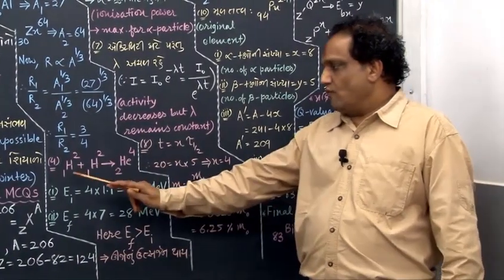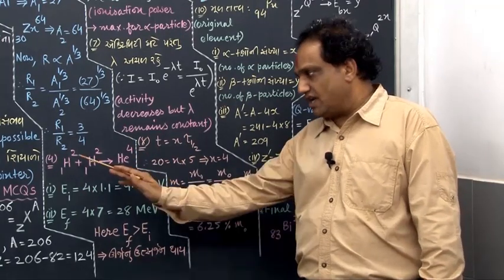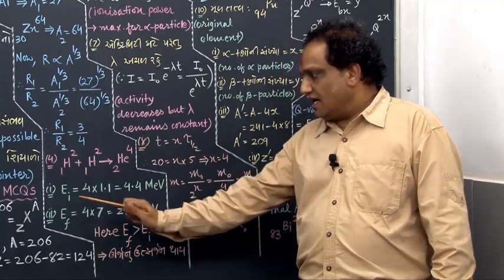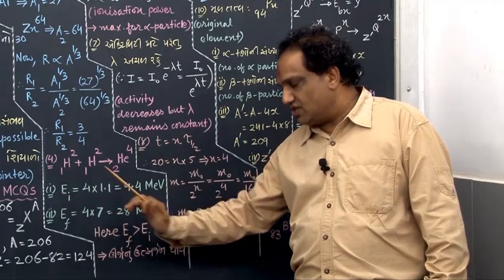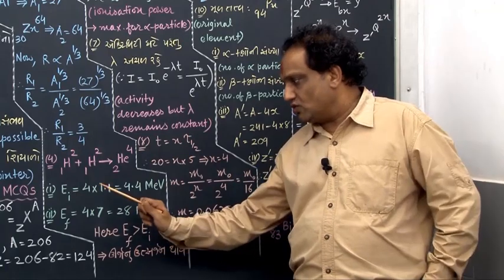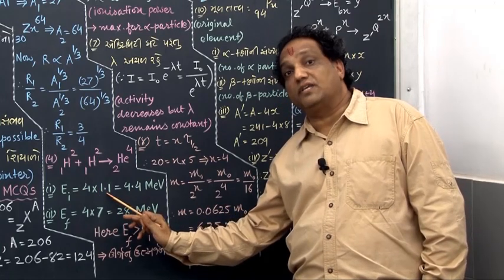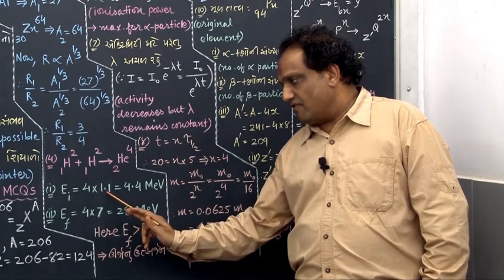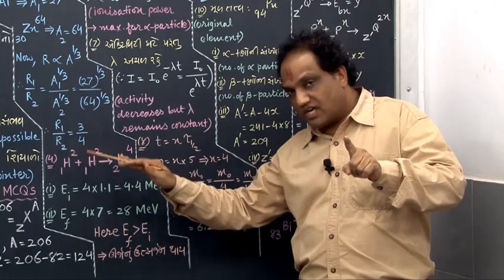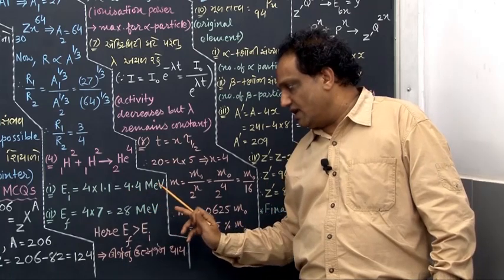Read it. 1H2 plus 1H2 gives you 2He4. This is the reaction. Out of 2 deuterons, we get a helium nucleus. Fine. Let us find out the total binding energy in the initial condition, that is before the reaction. For the total binding energy, you should multiply the total number of nucleons by the binding energy per nucleon. Binding energy per nucleon, they have given 1.1 million electron volt. And what is the total number of nucleons before the reaction? This 2 plus 2, that is 4. 4 into 1.1, the answer is 4.4 million electron volt.